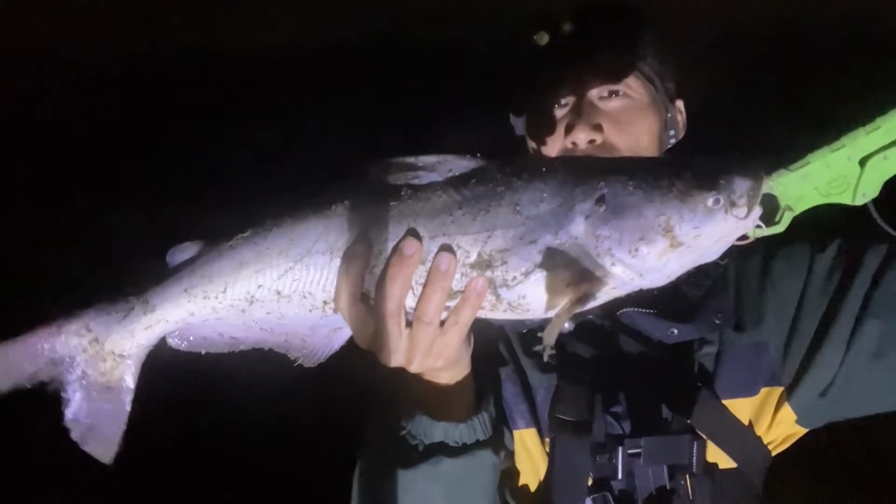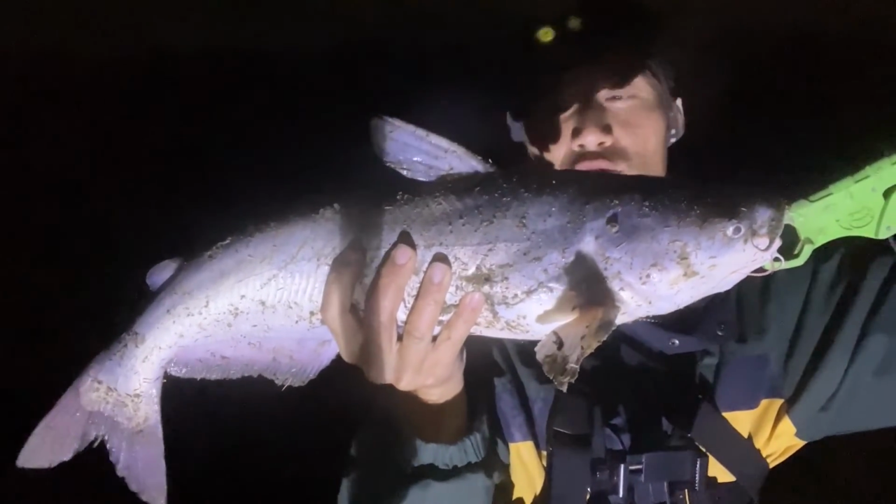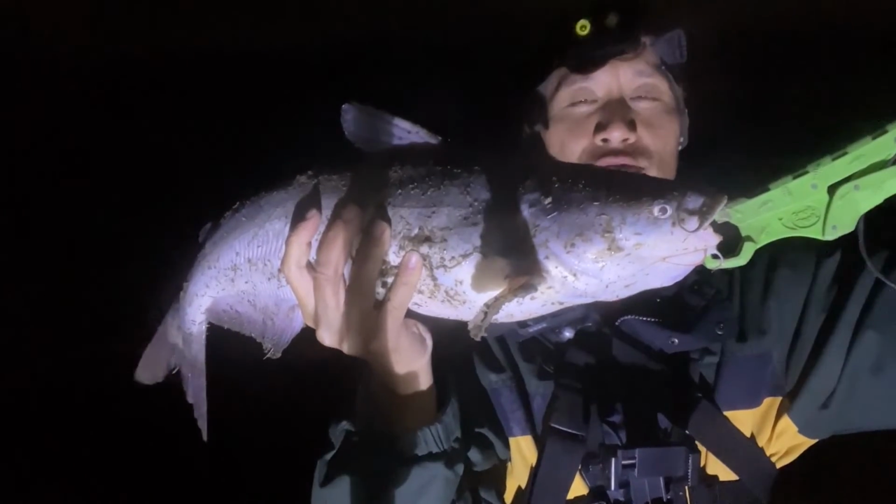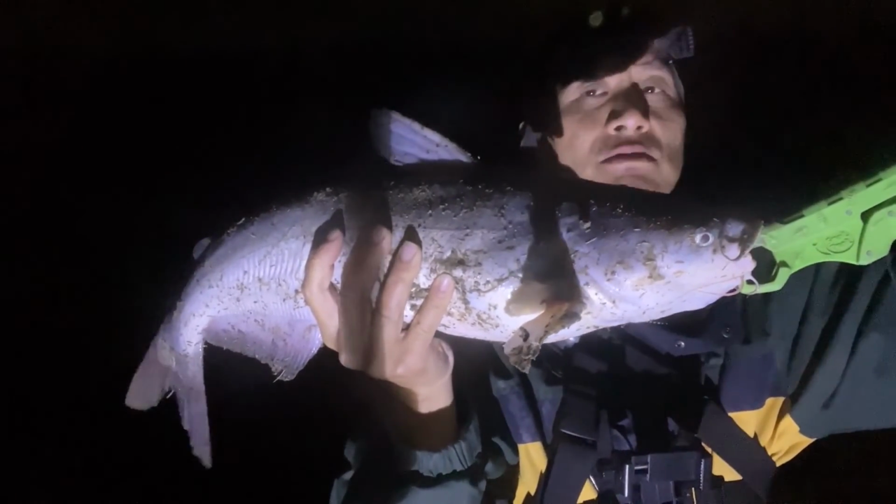A blue gato fish. Another one at Riverside Park. A 5-pound blue gato fish. And you know it's blue just by the anal fin and by the little bump on its back. Not a channel, a blue gato fish. There's plenty of blue gato fish in here. They don't seem to be very big though. I think this one's slightly bigger than the one I caught the other day.